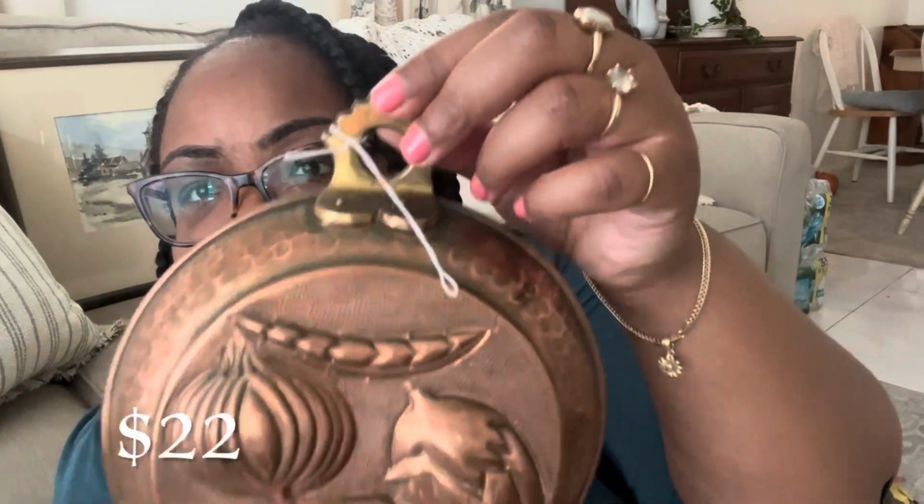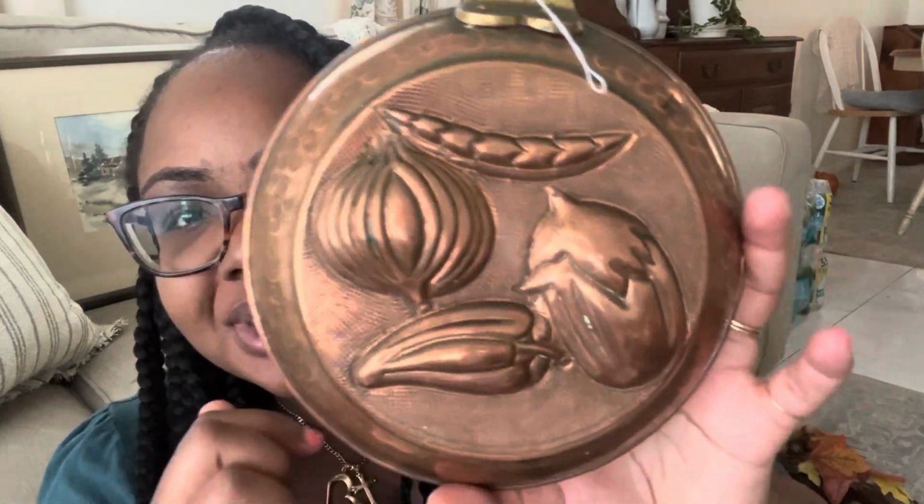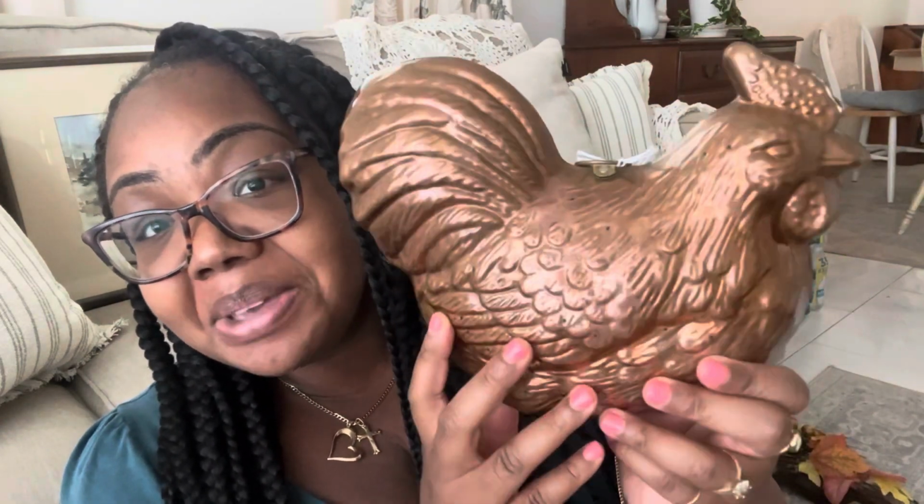decor piece that I am going to hang in my kitchen with my other copper pieces. I love the vegetables you see imprinted there, and I just thought that'd be perfect to add to my simple copper collection. Nothing major. So I have this one right here, and I also have a hen or a rooster. I think it's a rooster, whatever. But I thought this was so cute to hang over my stove, since I don't have much wall space. Well, pretty much hardly no wall space in my kitchen, but I thought that'd be perfect in my little galley kitchen. All right, so that concludes all of the items that I thrifted while we were out of town.